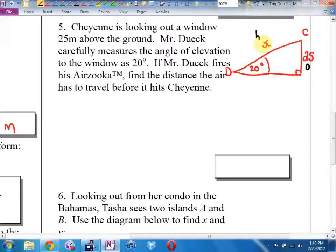Did you write SOHCAHTOA on the top of your quiz? Folks, I kid you not, that's just throwing away easy marks. Do it right now. Oh, you did? I'm sorry, I thought you said no.